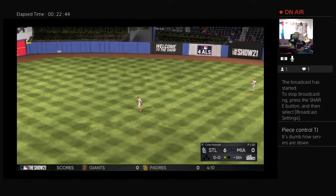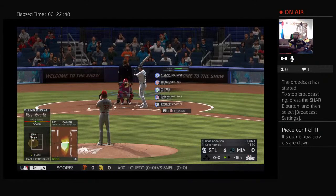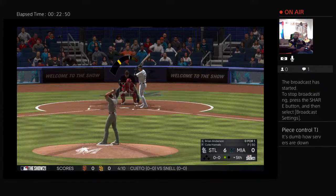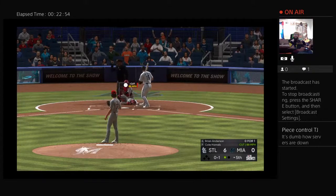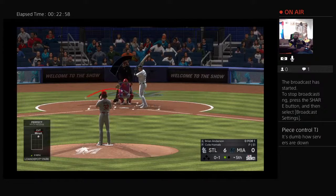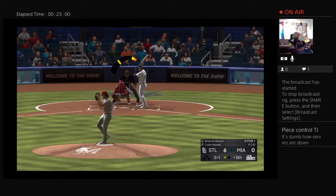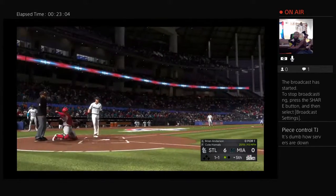It was a long time ago when he wanted you to quit your job. Brian Anderson. It was for Liz. First pitch of the at-bat, a strike in the zone. I remember that. I don't remember the whole story, but I do remember you quit because Dad wanted you to. That misses wide. One ball and one strike.